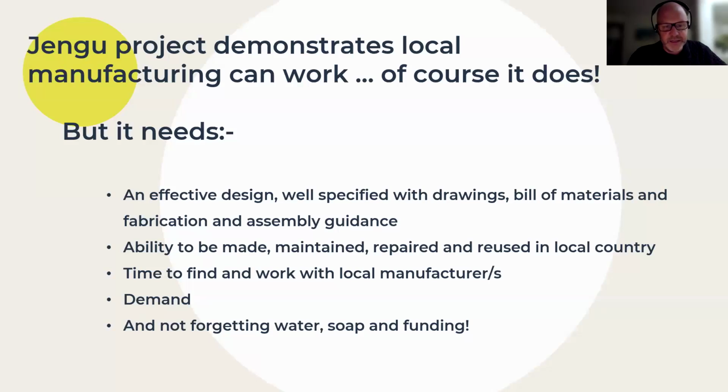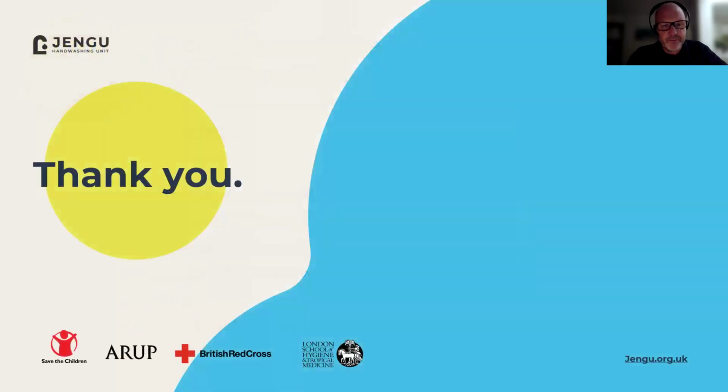And this sort of unit generally needs water, soap, and funding. Funding is always really important. This project was obviously funded by ELRHA, as we heard earlier. So these projects do need initially some funding. Next slide, please. So that's it from me, and I'll hand over to Claire. Thank you.